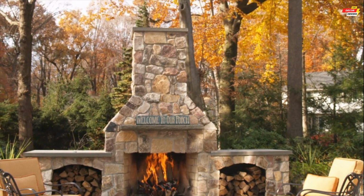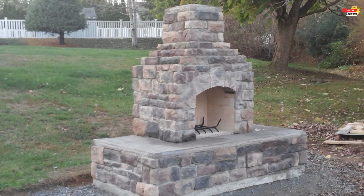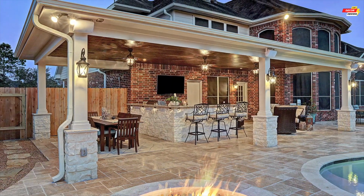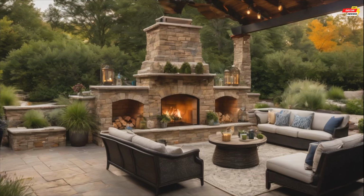Integrate outdoor-rated throw pillows and blankets in textures and colors that align with your overall design scheme. Next, focus on lighting. Beyond the glow of the fire itself, incorporate ambient lighting such as string lights, solar-powered lanterns, or even a small outdoor floor lamp to create a warm and inviting atmosphere in the evenings.